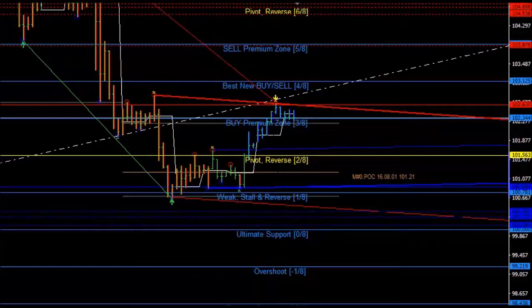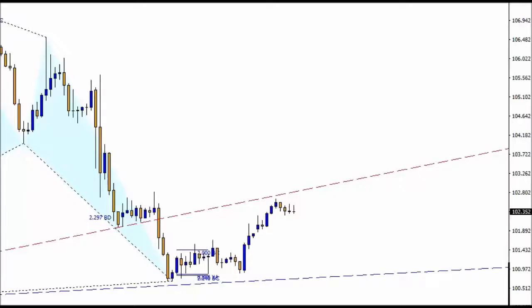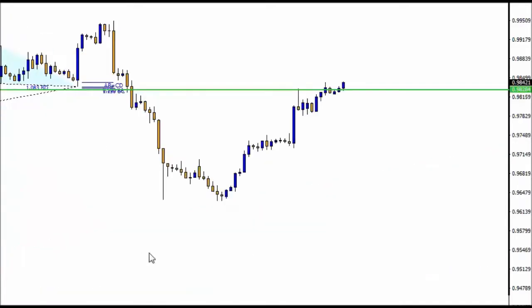Let's take a look at what else we have. Dollar yen, dollar franc we have. Now dollar franc, as you also know from last week, it was in an up mood and we followed that up, and look where it's going now. It's broken up, hasn't it? So that's really good for us.